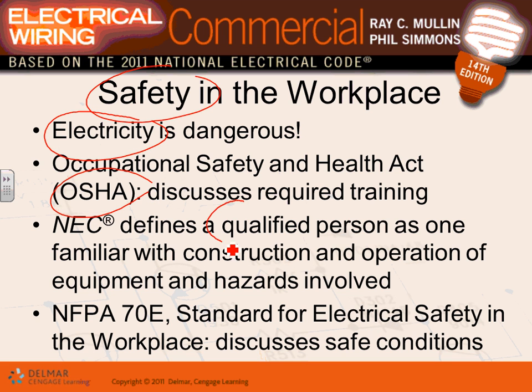OSHA, as well as 70E, uses the words qualified person. You are not a qualified person to work on energized objects. Be aware of this. A qualified person is working on energized objects. You're qualified as a designer. You design the system. You modify the system, but you're not qualified to carry the screwdriver and open that panel and work on it.